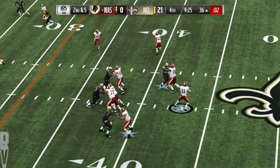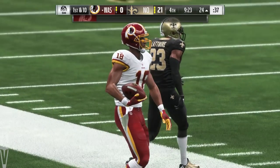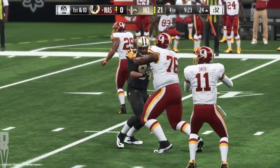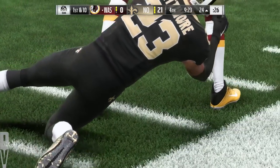To throw on second down is Smith. Josh Doxson's got it, complete. Smith finding Doxson that time for a Washington first. All that practice time came to fruition on that play. All those timing routes that they work on through training camp, OTAs, mini camp, and just regular season, they got it done on that one.